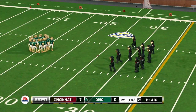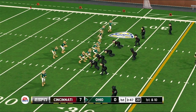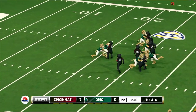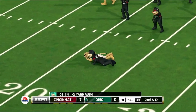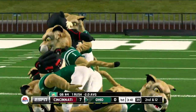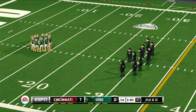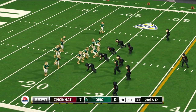So here comes the offense taking the field for the first time today. They'll get him for a loss. That was just smash mouth, helmet to chin football by the defensive line there. They dominated the point of attack. It's second down, 12 to go. Ball on the 23-yard line.